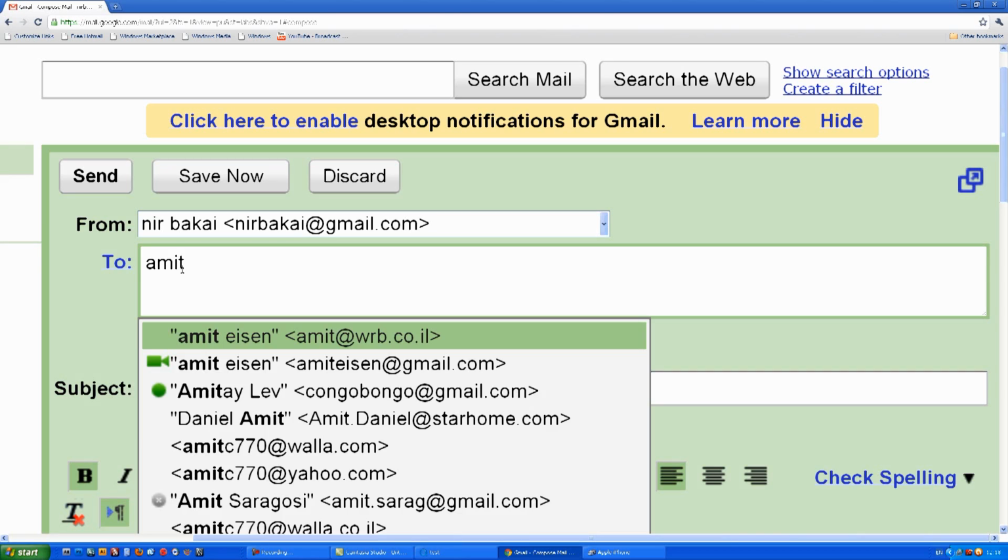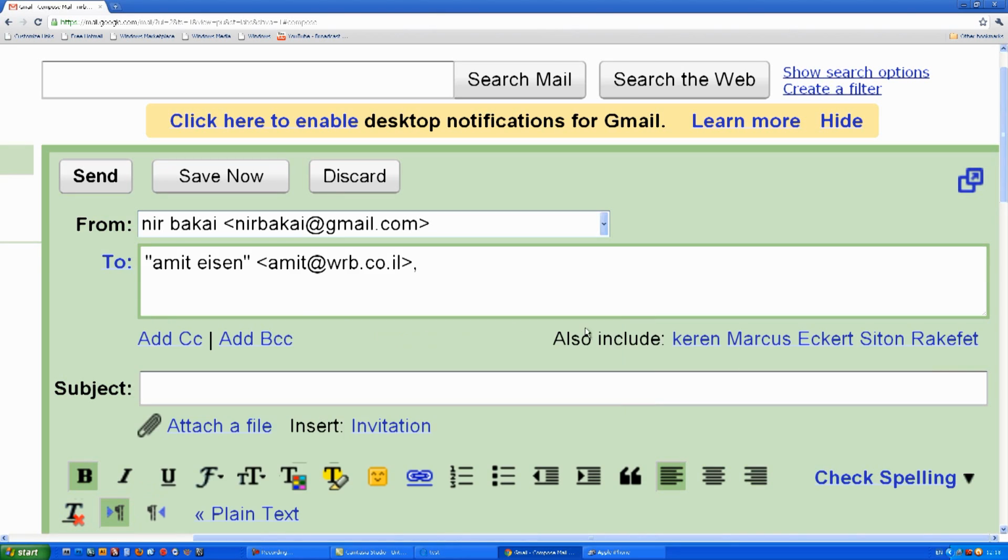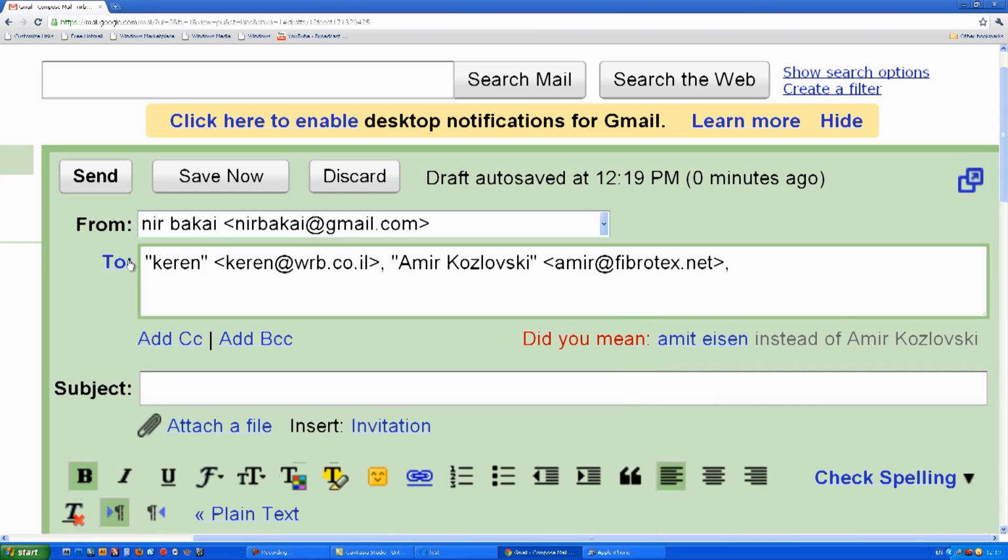So we have 2 features in Gmail. Don't forget Bob. For example, type the 2 initial letters in, autocomplete for whomever. Then right below the To line, you would get suggestions for additional recipients. And got the wrong Bob. A link comes up and says, did you mean this Sigali or the other Sigali? Would you like to replace those?